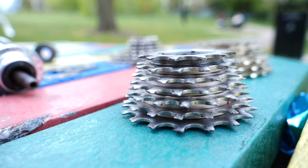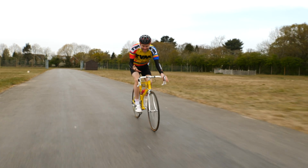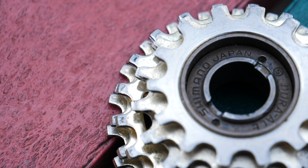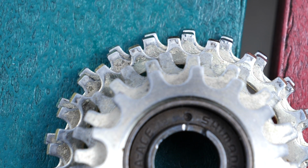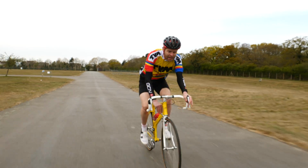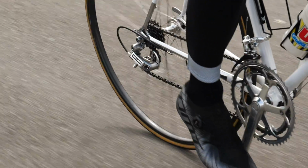That was actually precision Japanese engineering, because prior to Hyperglide, cassettes consisted of a set number of sprockets with different numbers of teeth on each, but all the teeth were the identical shape. And the result of this was that when you went to change gear, it took a lot longer for the chain to engage on the next sprocket. It was a lot clunkier and a lot less reliable.